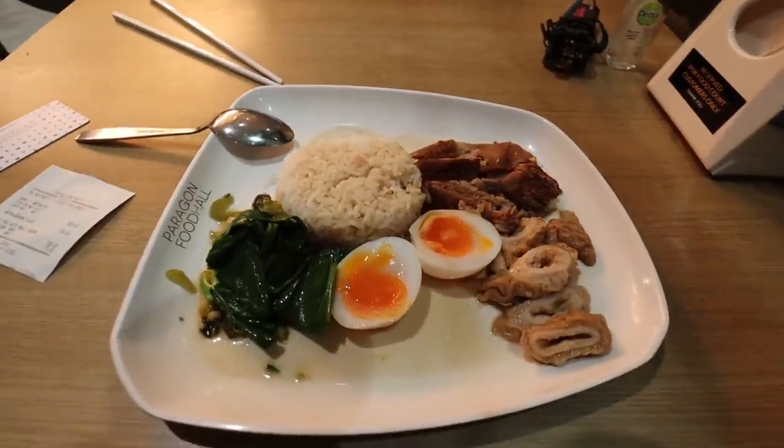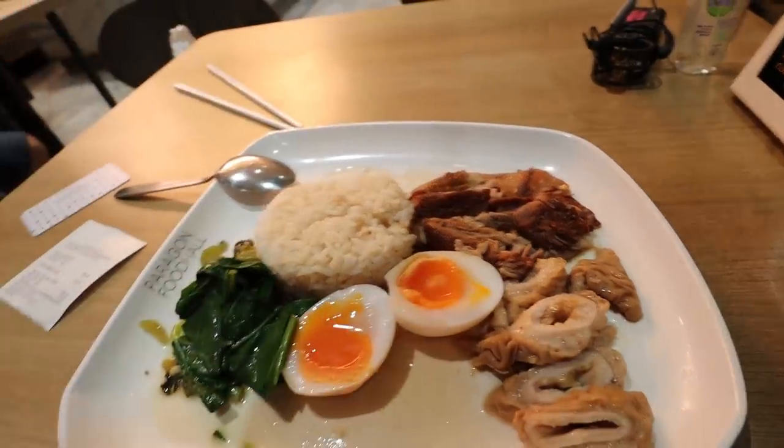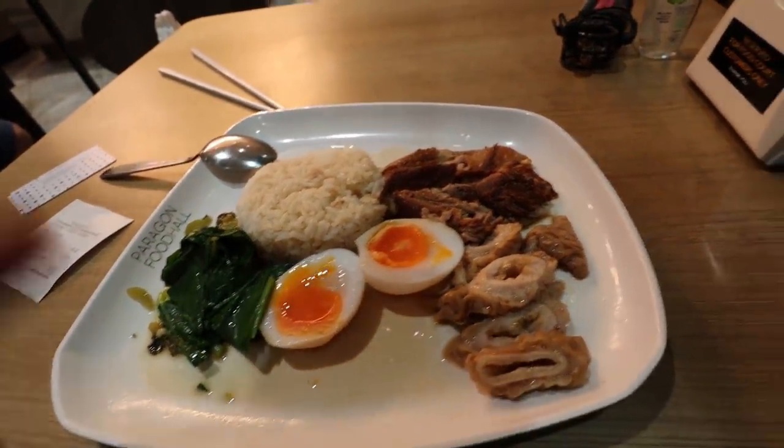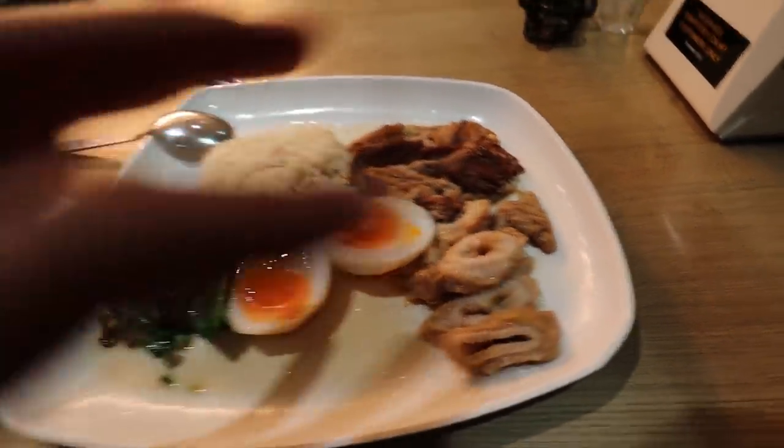So here's a meal I always get in Thailand. It is braised pork hocks, which is basically their feet, eggs, vegetables, rice, and intestines. You probably won't like that.